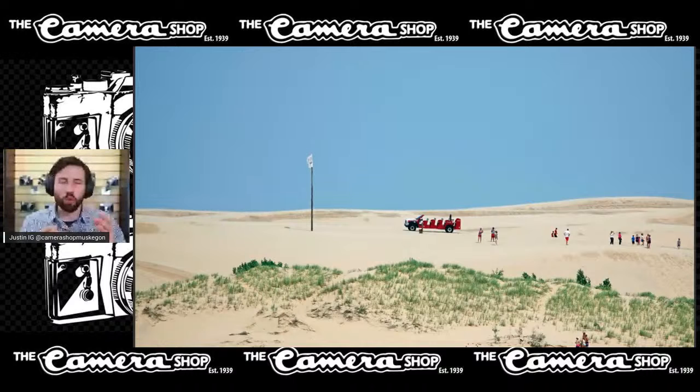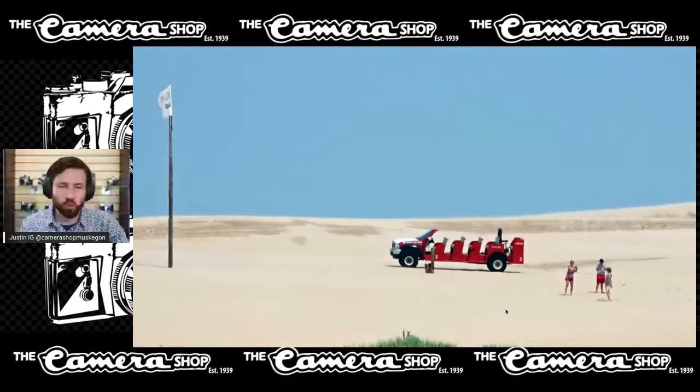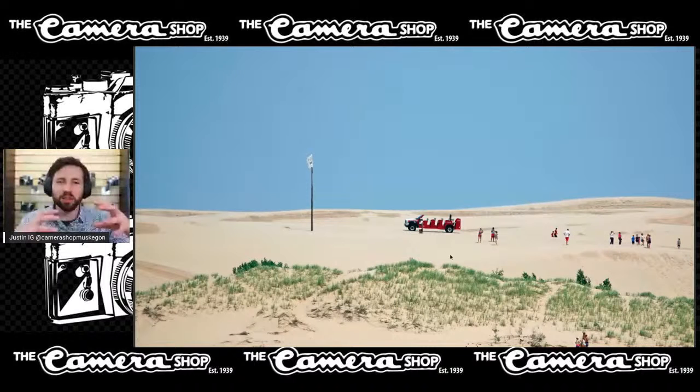And what I really want to stress in this image, and I'm really glad that we have a new participant, is I talked about the human factor with the images. What do humans do outside of that normal interaction? Like, there's people interacting with this environment. It sets scale, right? And this is Silver Lake sand dunes. You can tell because we've got one of the dune buggies out here. And what I love is just the scale of this image.